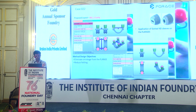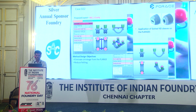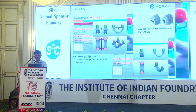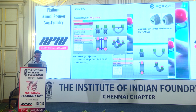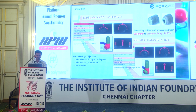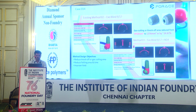This is another, third part of that casting, that is the top control arm. Here also the level requirement is the same. Here we have given them two proposals, with regular ND sleeves and with slotted ND sleeves. So this is one typical example or case study which I want to show.